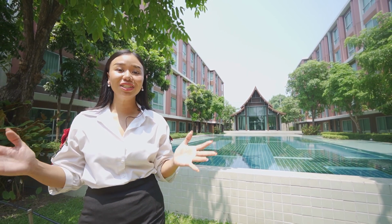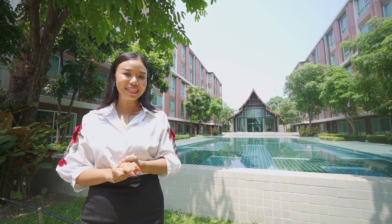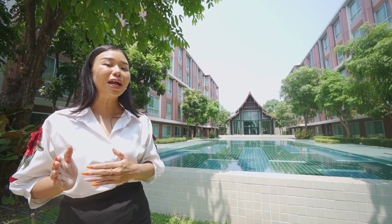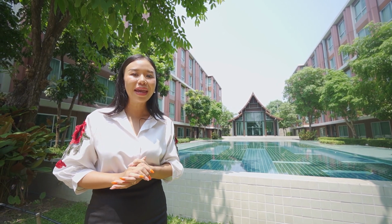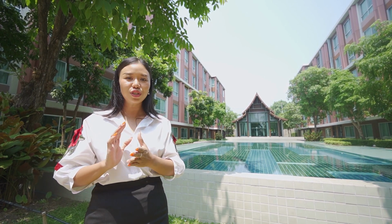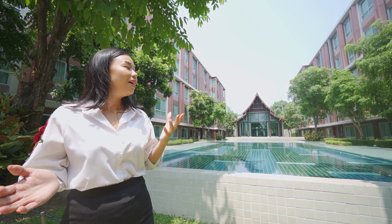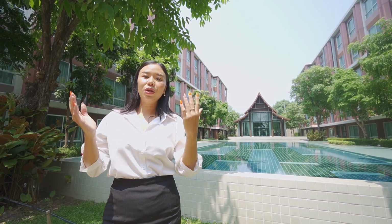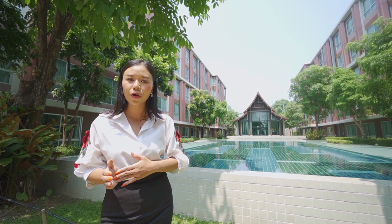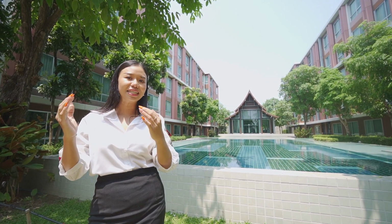Hey, how's the room that I just showed you? I think many of you would like to make an appointment to see the room with me already, right? Before we go to that point, let me tell you about the information of this room once again. This room comes with 1 bedroom, 1 bathroom with 37.64 square meters of usable area, and it also comes with the great facilities that you can see behind me. The swimming pool, the gym, 24 hours of security service from the security guard, CCTV cameras, and also the key card or face scan to access the building.